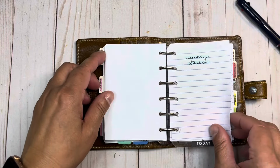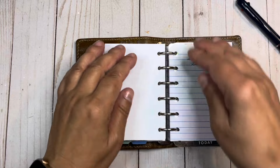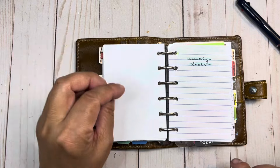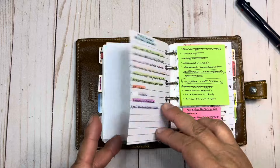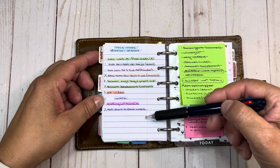So this is my weekly task page. You know how the Hobonichi Weeks has the week on this side? That will be this information. And then the blank page to the right, I think I said that right? On the left was the weekly, and then on the right is where I used to write down my tasks. So that's what I have here, my tasks for the week.